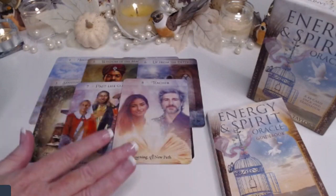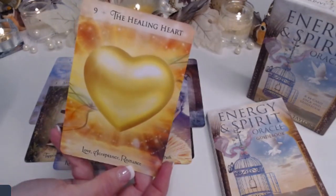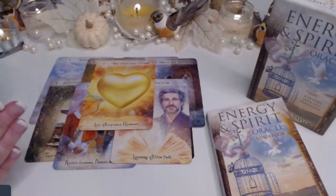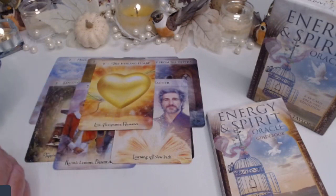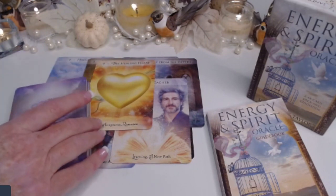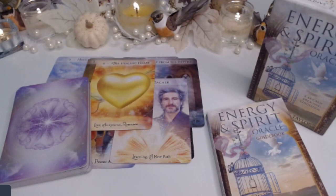When I have time, I'm going to look at the loving, the healing heart. Oh, love, acceptance, and romance. How gorgeous is that? I'm going to take my time. This is one of those decks that I'm literally going to go card by card, going into the guidebook and looking up one card at a time to see what the artist's intentions were for this deck, because I think that's the only way you can really do a deep dive into this quality of a deck. So I'm really excited about adding another Sandra and Taylor deck to my collection.